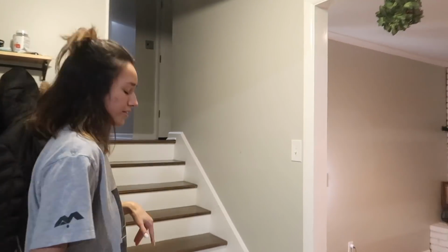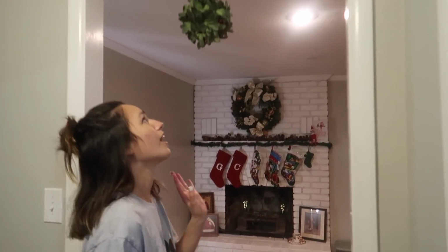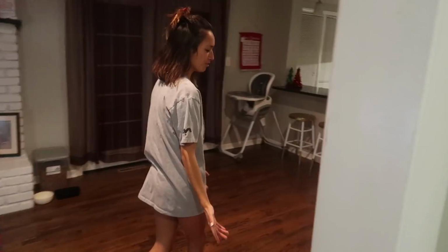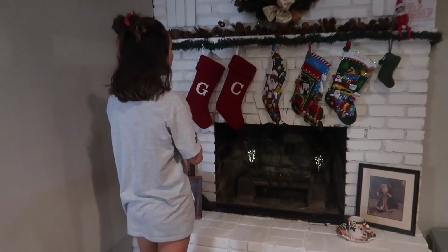Okay, so Waylon is going to show you guys his room, but before we do that, this is Graham's favorite part of the house. Come on, come here. Oh yeah. It's my favorite part. I put that up as well. Okay, Waylon's gonna show you guys his room. This is his bed, and that's his room. He loves it.